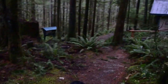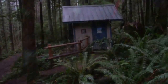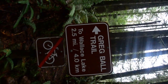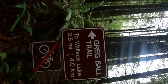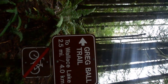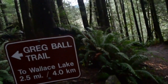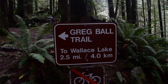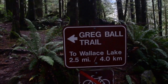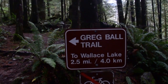Good workout. Look at that, there's a bathroom. Something doesn't add up here. 2.5 miles to Wallace Lake, where at the start of the trail it says something like 5.6 miles to Wallace Lake. Something's not making much sense to me. Oh, whoops. Sideways videos don't work. Start over. This doesn't make sense to me. It says it's only 2.5 miles to Wallace Lake from here, but when I was at Wallace Lake, it said it was 5.6 miles from Wallace Lake to here.